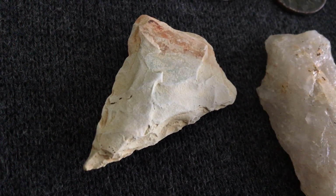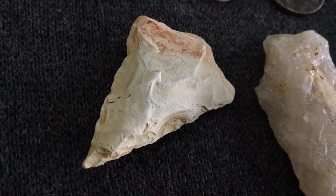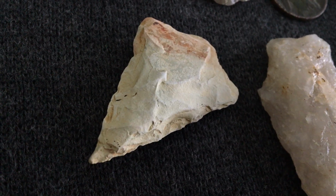Look at that piece. That is a triangle. And that's a smoker from Mecca. I'm going to tell you what, this is going to be fun. And I've learned now that there's a lot of kids watching and having fun with Indian Trace.